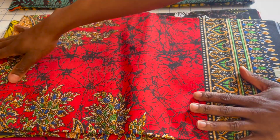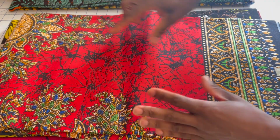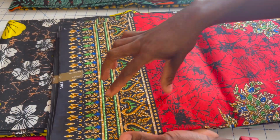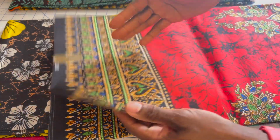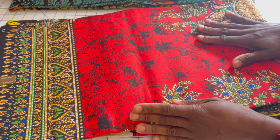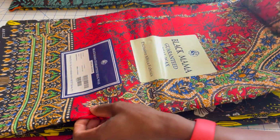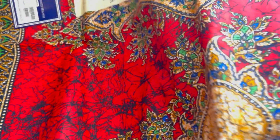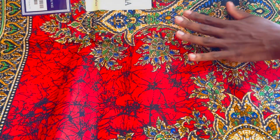This next one I thought was really pretty. I loved the little details here. I love that there's a border. I would definitely make a pair of pants or a duster up with this because, again, I love this border, the cracked red. I don't really have a lot of red in my wardrobe, so I thought this would be a really nice addition. And, again, I just love this kind of mandala print here. Let me open it up so we can see a little more.